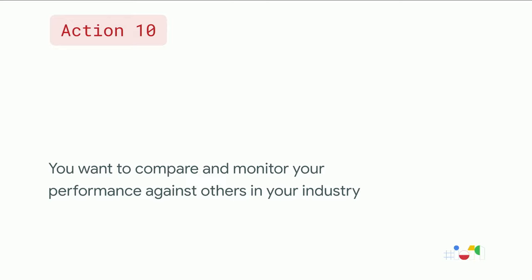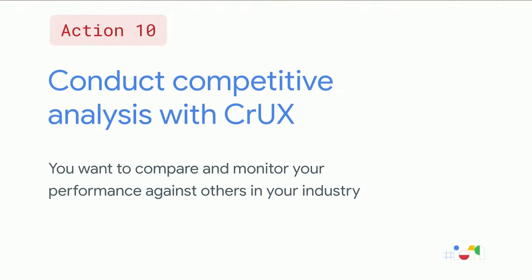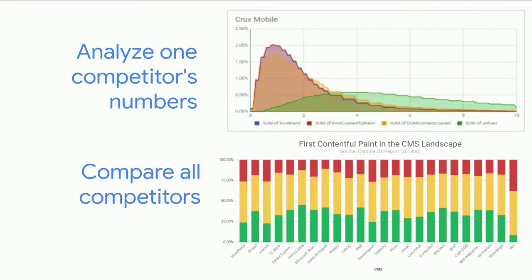That is really cool. But now you know how to and where to collect field and lab data in aggregate and on a page level, and how to compare how you've performed over time against your benchmarks. But how are you doing in relationship to your competition? Here, we recommend that you leverage the full power of Crux with BigQuery to dig really deeply into the data sets. Not only can you compare one competitor's metrics, but you can compare all competitors across the board within an industry to see where you fall.